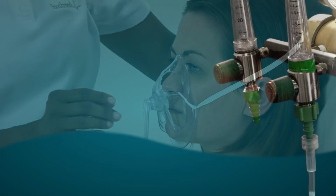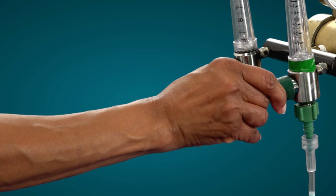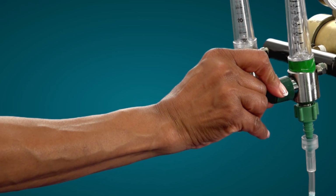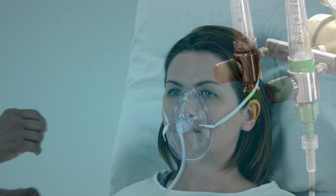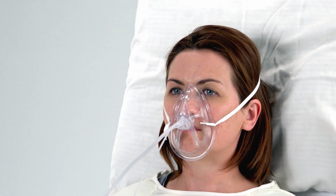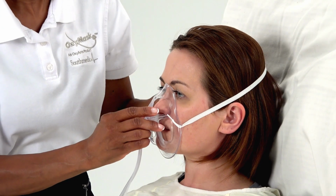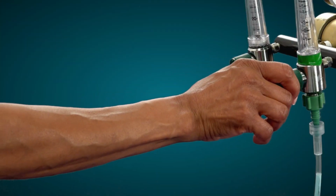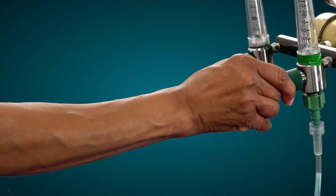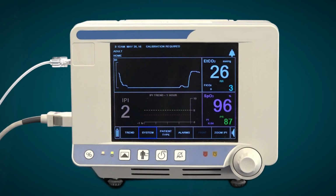Adjust the oxygen flow from 1 to 15 liters per minute to achieve the prescribed patient oxygen saturation or oxygen flow rate. The tubing on the mask can be adjusted at the swivel to relieve any twisting or torque. Allow the patient to stabilize and assess. If necessary, reposition the mask, adjust the oxygen flow rate to achieve or maintain the prescribed oxygen saturation. Remember, a properly fitted and positioned mask will obtain the best end-tidal CO2 waveform.